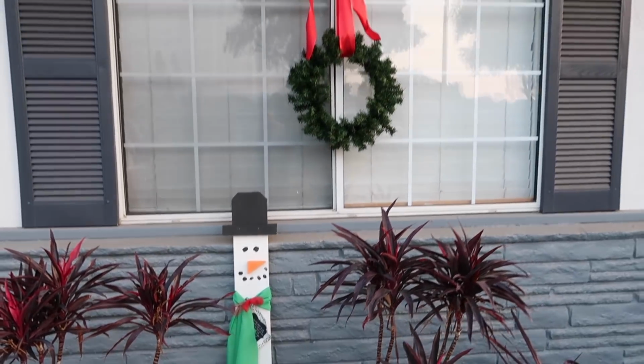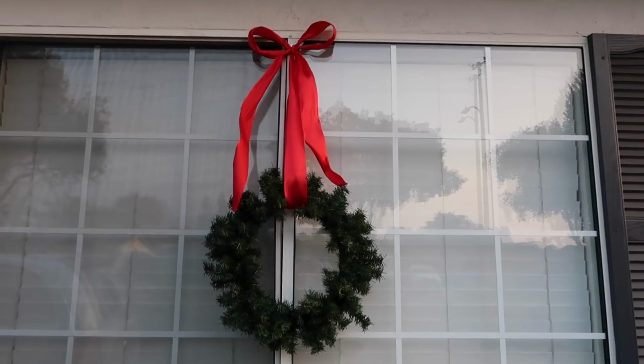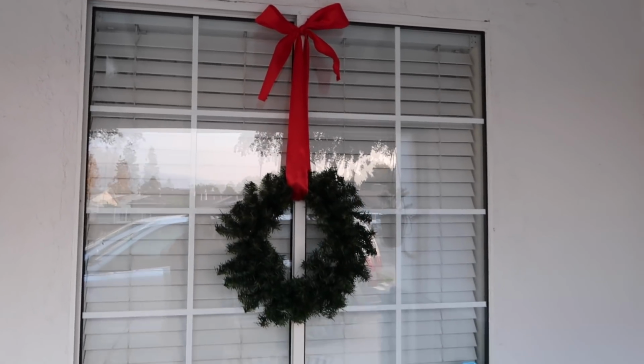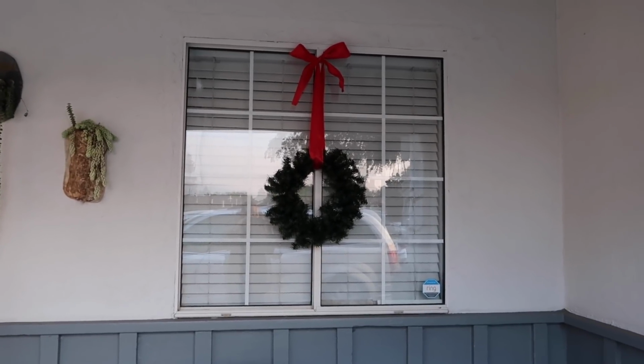This is how we have decorated up to this point, but as the month goes on, I like to add more natural decor to keep that fresh pine smell in our home. So I will go and get some of those branches and add them to vases or a tablescape. I also have to still hang our Christmas lights outside, and I might add a few wreaths to the front of our house. But other than that, this is how we decorate as a cozy minimalist family.